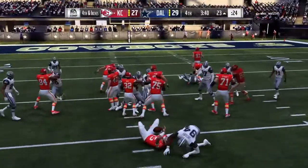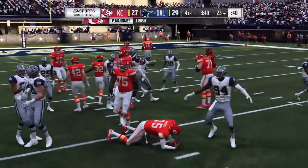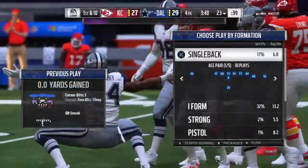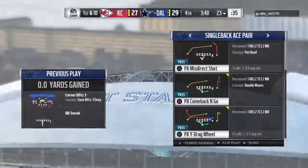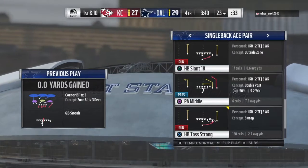Mahomes now on the sneak. And this will depend on the mark. I'm not sure he pushed the line forward. And indeed he did not. They stop him. So the D-line got the push there against the O-line to stop that quarterback sneak.